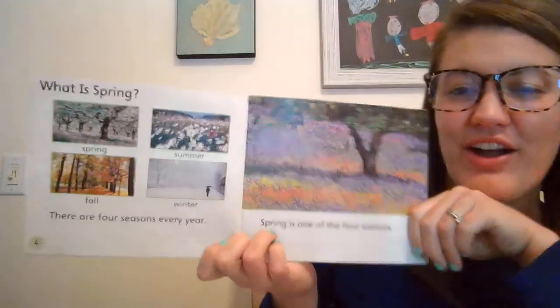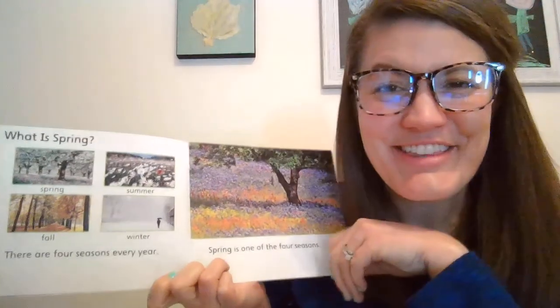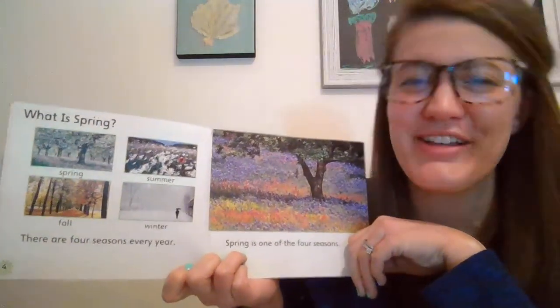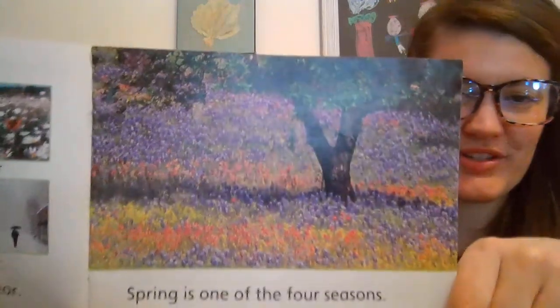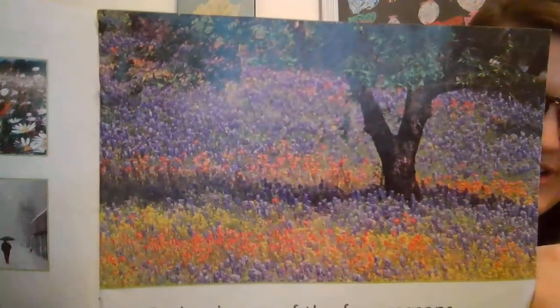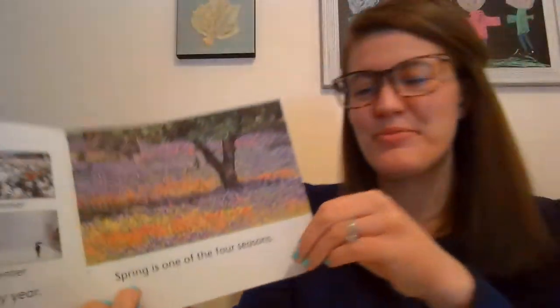Here we go. There are 4 seasons every year. We know that. We say it all the time in circle time. Winter, spring, summer, fall. Spring is one of the 4 seasons. Look at this picture. It's flowers. That is so beautiful.